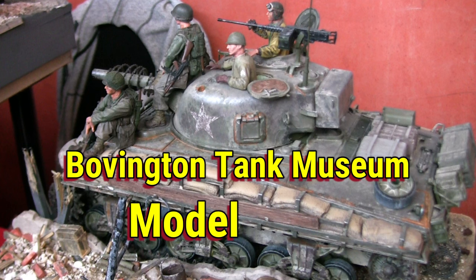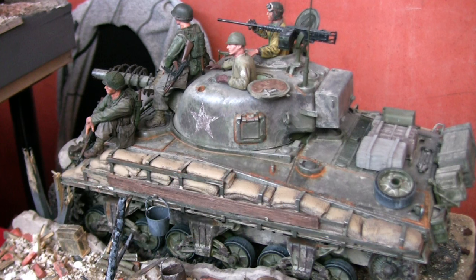I was totally blown away, if you'll excuse the pun, by the skill level of these model makers who were showing their stunning builds at the Bovington Tank Museum Model Show. Here for you are just some of the truly amazing models and dioramas for you to enjoy.